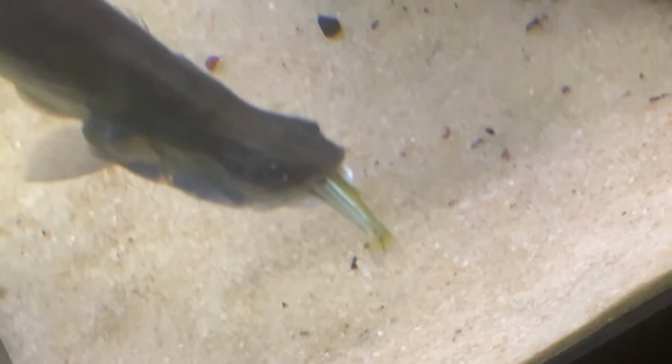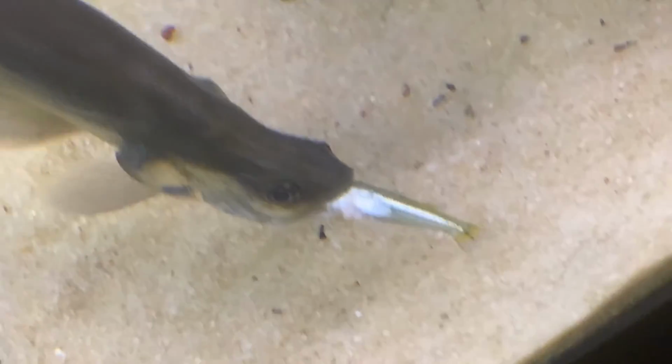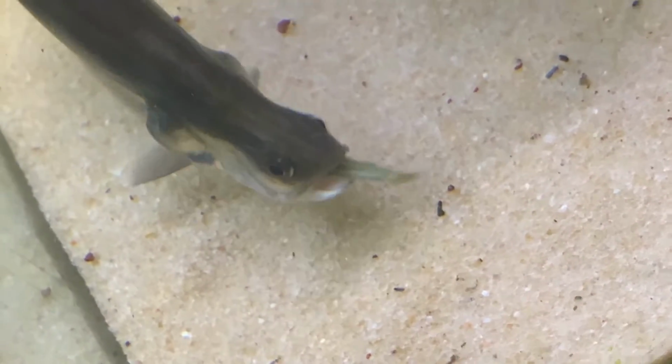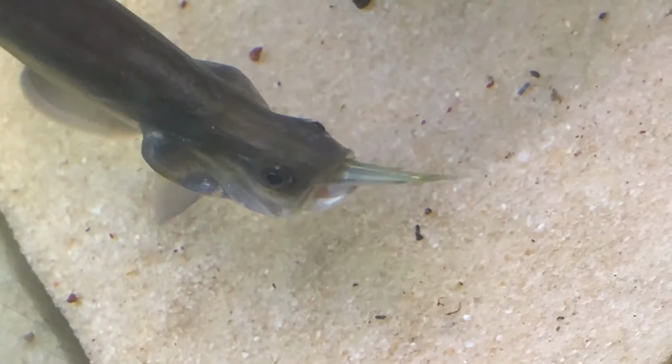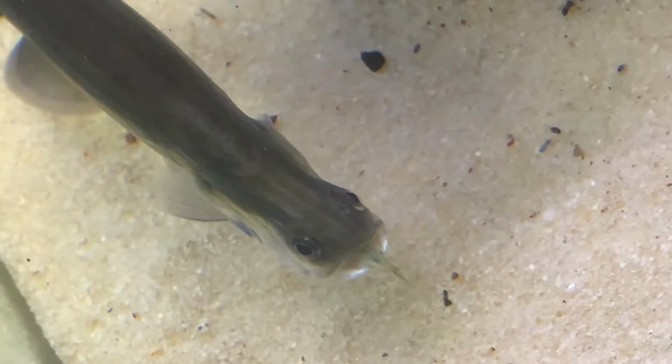Oh, there he goes. He turned him. Look at that. Head first. Come on, buddy. Come on, buddy. Down he goes. Come on. There it goes. There it goes. And this is not too big of a fish at all. There he goes.